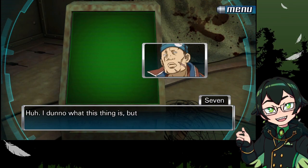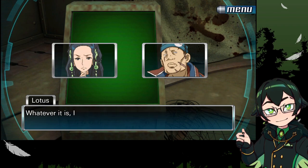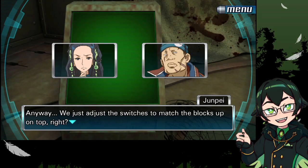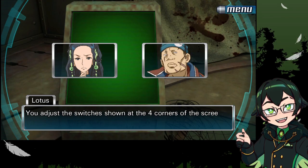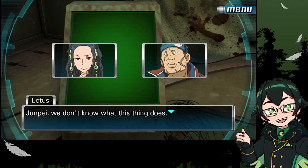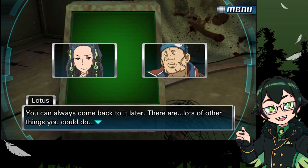Huh. I don't know what this thing is, but we gotta figure out this puzzle. It's right next to a torture chair. Whatever it is, I don't think it's good. Anyway, we just adjust the switches to match the blocks up on top, right? You adjust the switches shown at the four corners of the screen, then press the check button. Junpei, we don't know what this thing does. You can always come back to it later. There are lots of other things you could do.